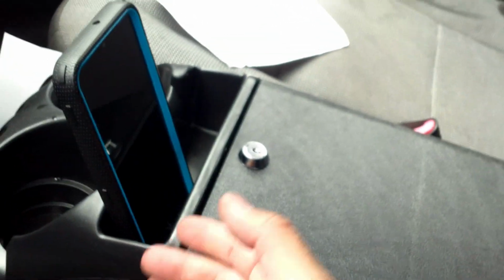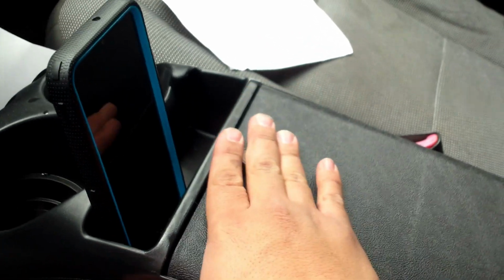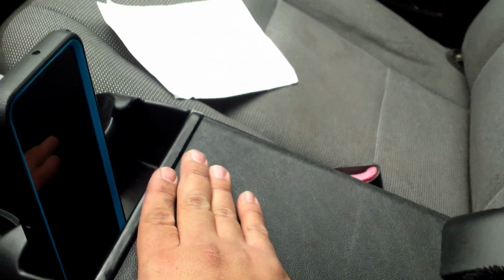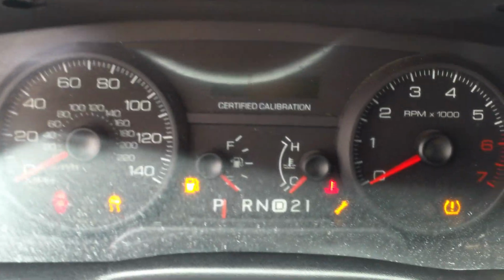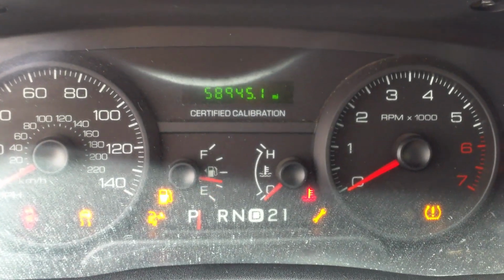I did put the Walmart special center console. It didn't have one. This console gets a lot of hate, but honestly, guys, I really like it a lot. At least for me, it's always done what I needed it to. I'll turn it on. There you guys go.